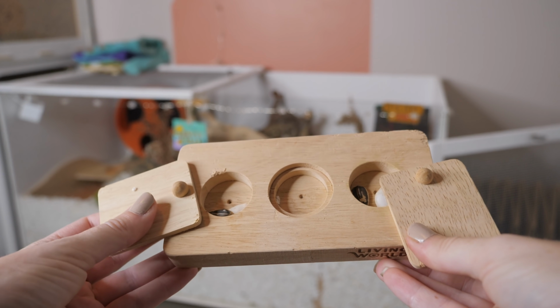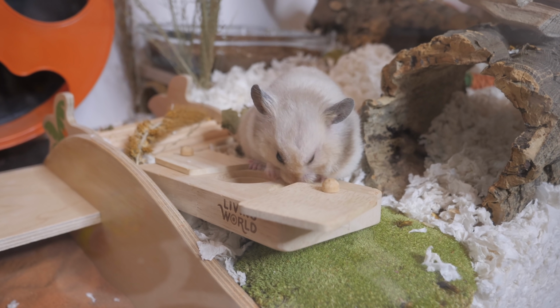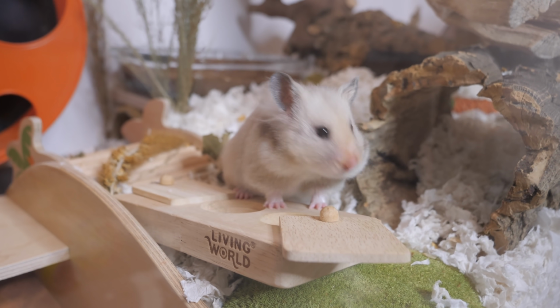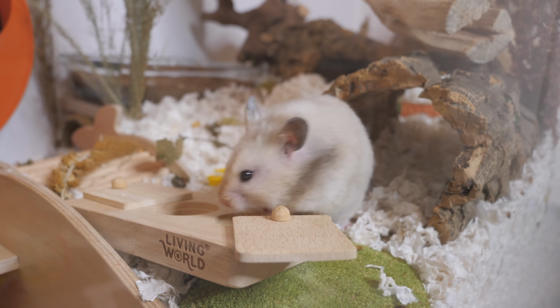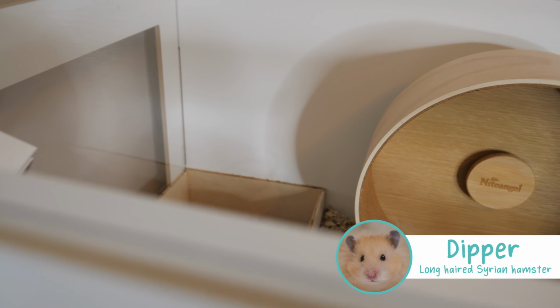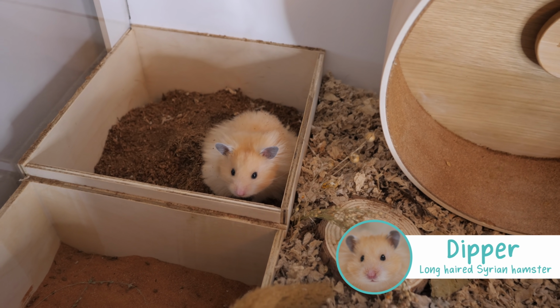Once Mabel goes back, I have this wooden boredom breaker for her that she has figured out very fast how to get the seeds out. By 9:30, Dipper is usually awake, so then it's his turn to come out and free roam.